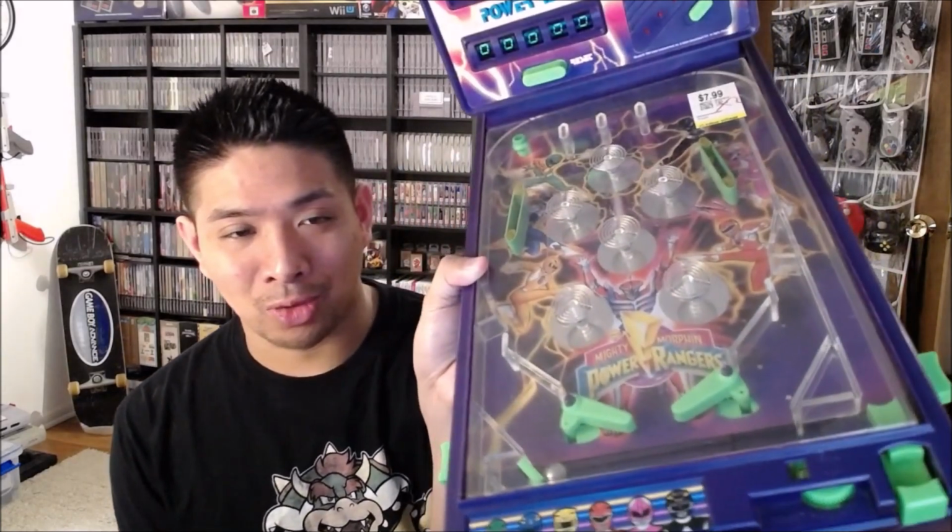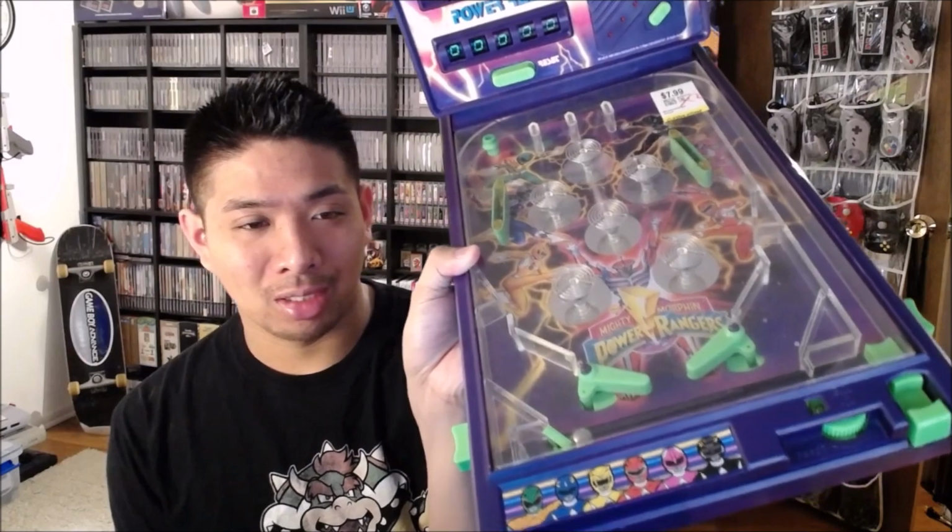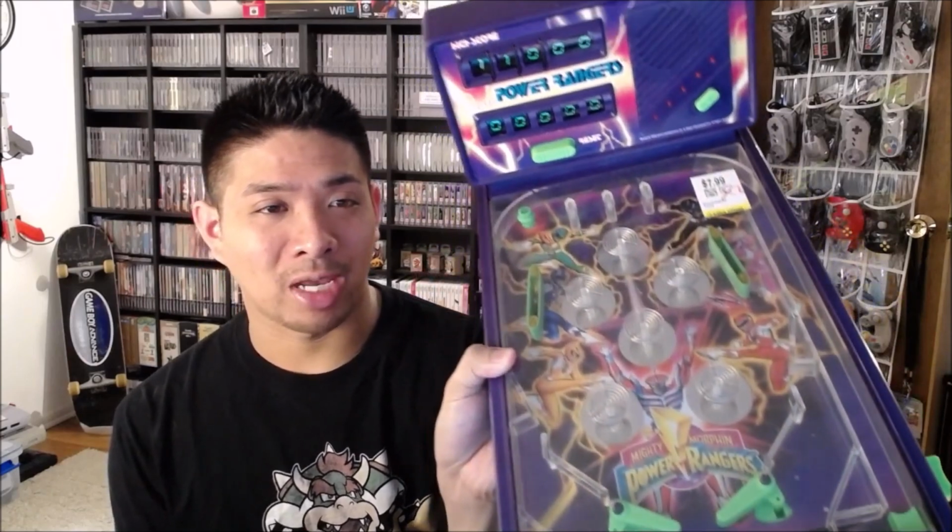The first thing, I'm just going to show you what we got from Value Village. First thing is kind of obscure. It is somewhat gaming related. It is a game. It's a pinball game. This is Mighty Morphin Power Rangers, the pinball game. So this is a little toy pinball machine. It's in really great shape. We got this for $8.